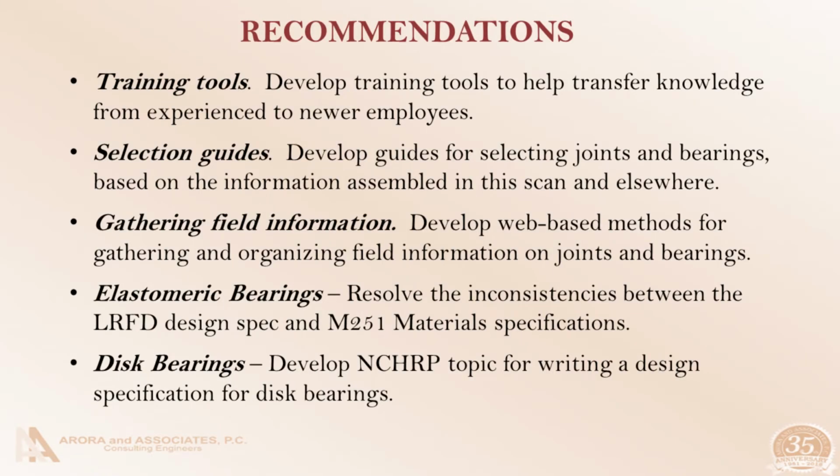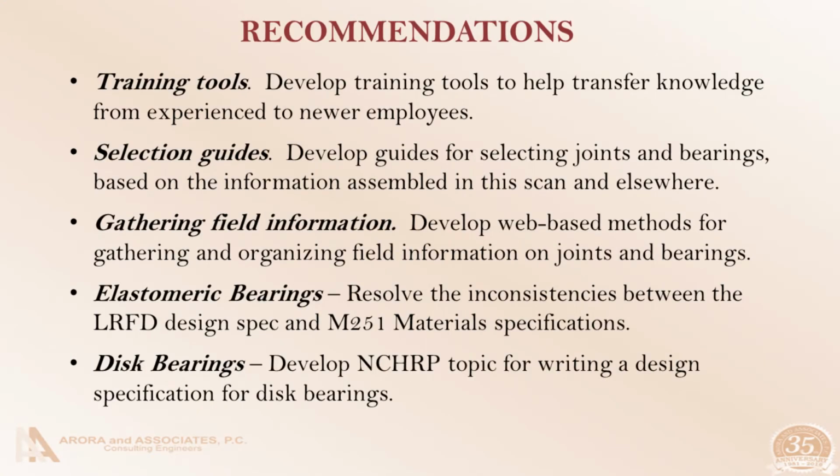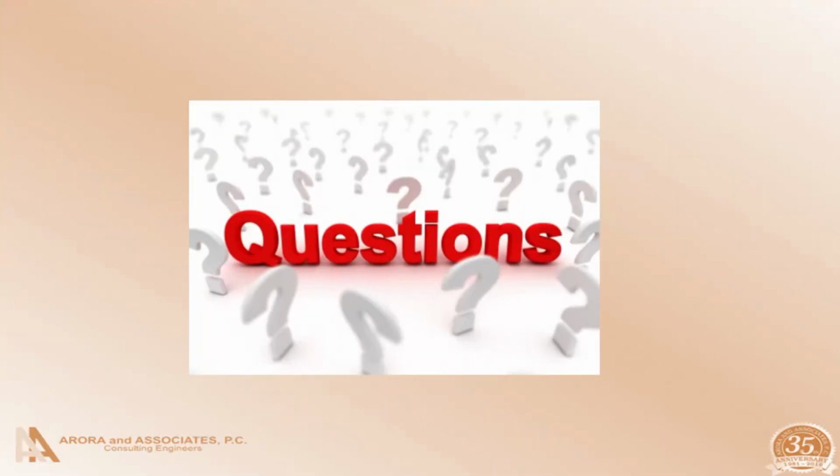There were some inconsistencies between the LRFD design spec and the material specification that we're going to be working with the committees in order to try and resolve those. And then also looking at writing a design specification for disc bearings. So we've got a lot of action items coming out of this to move forward, but we gathered a lot of great information and we should be publishing that final report soon. That'll be available to everyone and that should be out in the next couple months. Thank you, and does anybody have any quick questions on that?